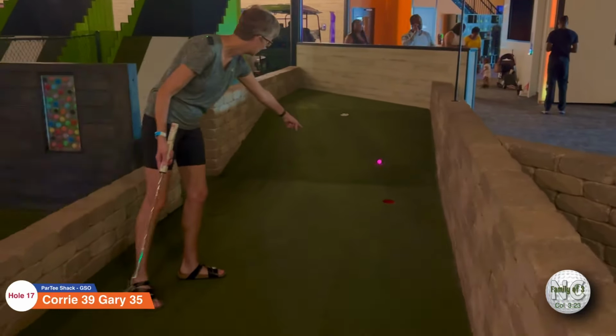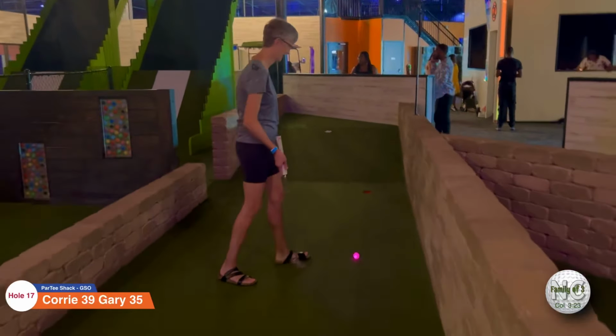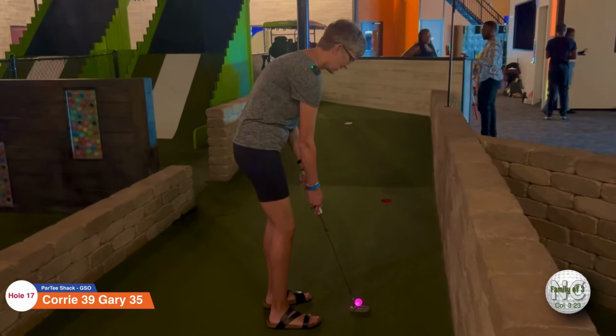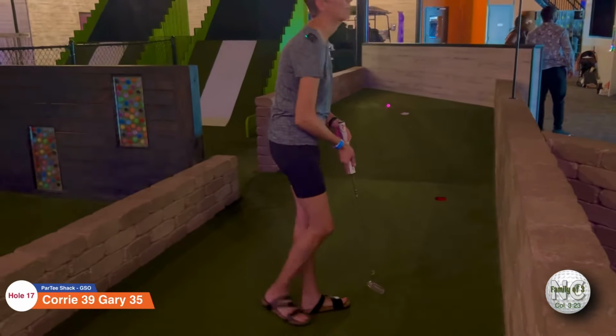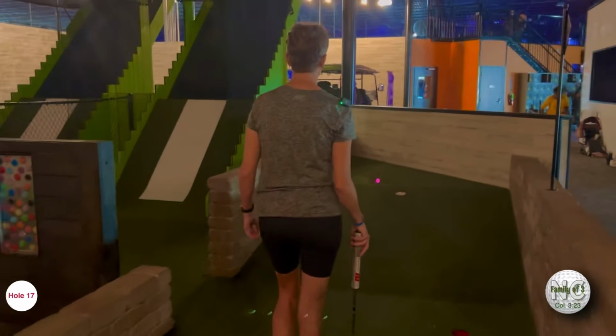That's a steep hill. I might go in the red hole. That's four. This is five. If you don't get this in, you've got a six. Oh, good try. We'll just count you as a six for that one.